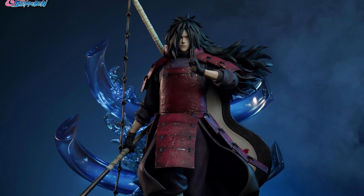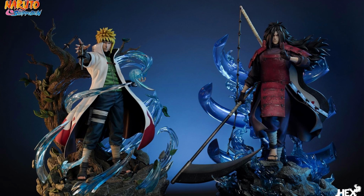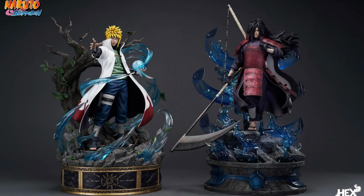But even without LEDs, look at this, guys. It looks great. Beautiful, beautiful. This is him next to Minato, so you can see the size comparison. He is a bit taller than Minato, but that's mostly due to the fan. He's about the same size as Minato. That's them together. Very cool.